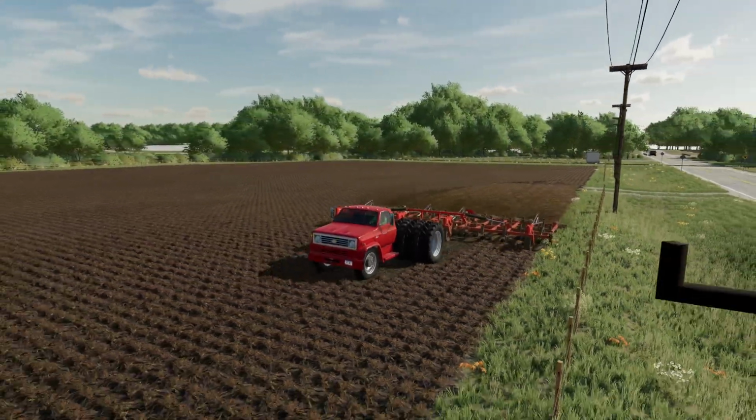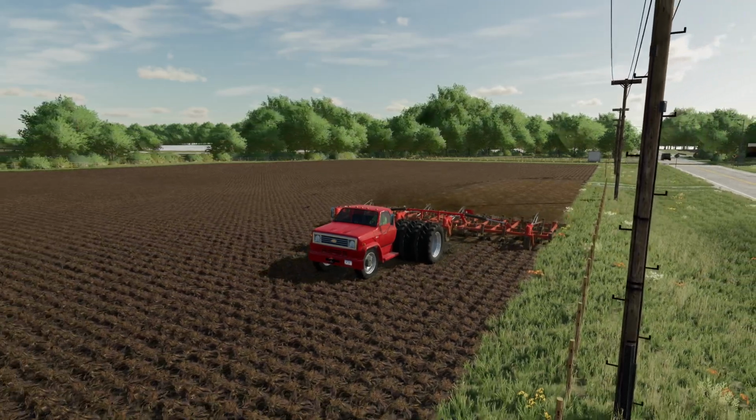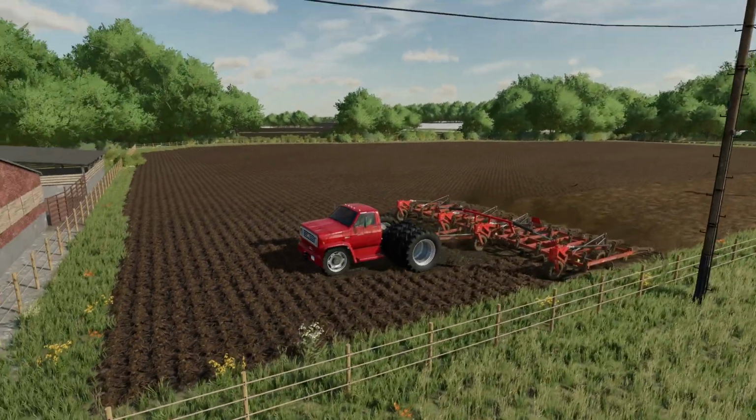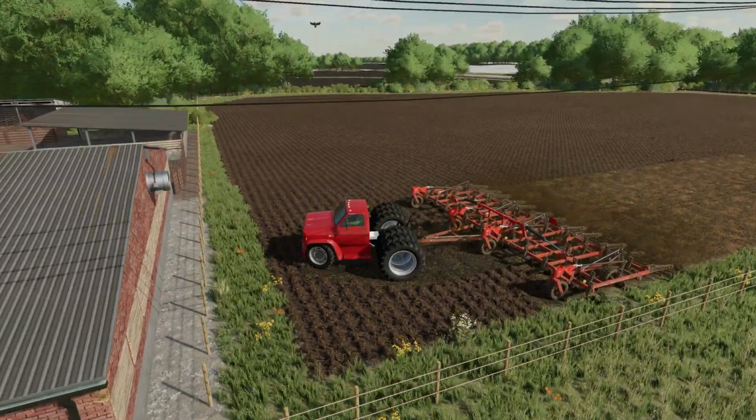Guys, you don't need a tractor when you got a trucker. This thing will pretty much do whatever you need it to do on your farm. So I don't know what else to say.